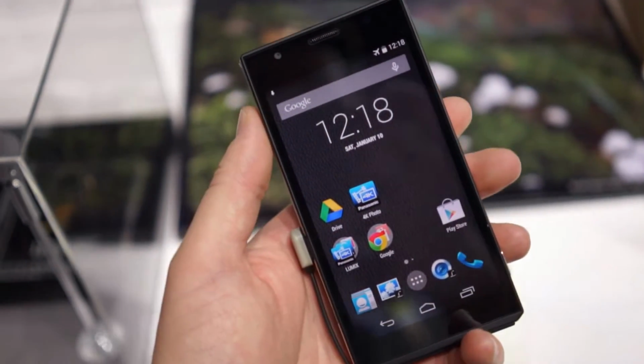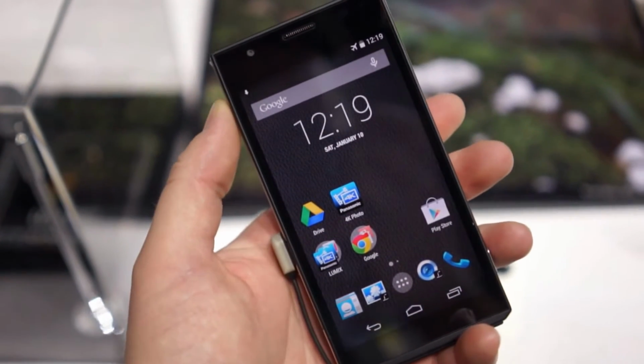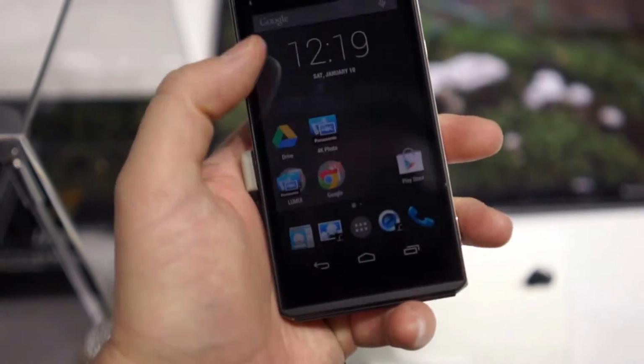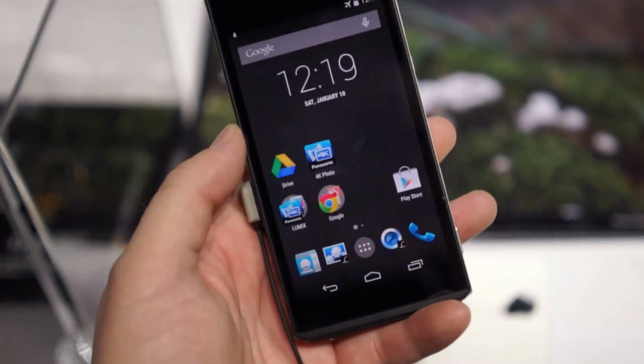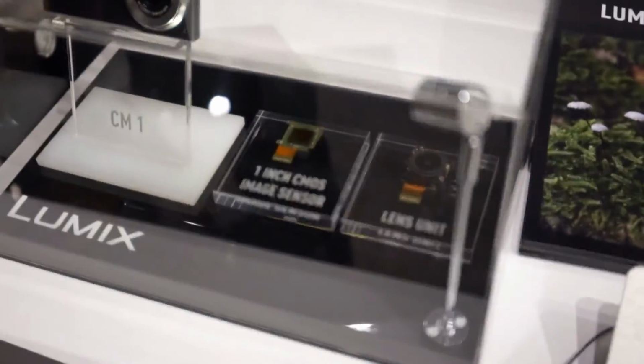We're here at the Panasonic booth at CES 2015. We're taking a look at their all-new Panasonic Lumix CM1. This is their hybrid smartphone slash point-and-shoot camera that has an amazingly huge 1-inch CMOS image sensor. So you can see that right over there.